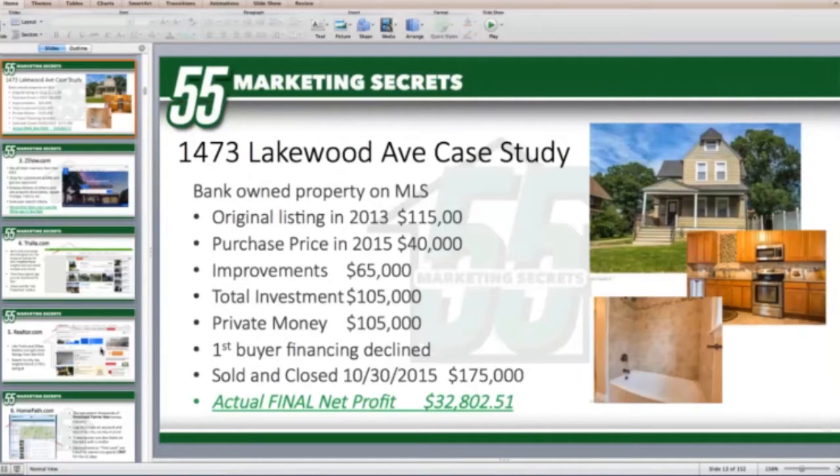This property at 1473 Lakewood Avenue was listed on the MLS in 2013 for $115,000. We tracked it, and we tracked it, and we tracked it, and it came off the market and went back on the market. And guess what? In 2015, we bought it for just $40,000. We got private money of $105,000. We outsourced the improvements. We launched and sold the property. We sold it in October of 2015 for $175,000, and we walked away with $32,000 of net profit after all was said and done.